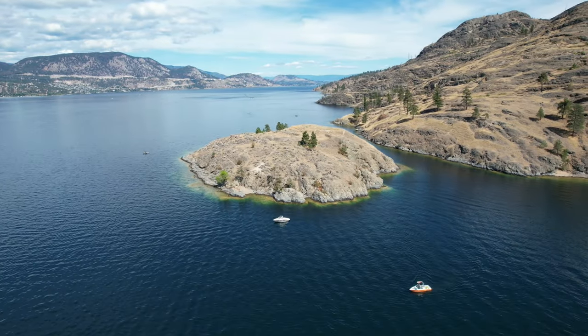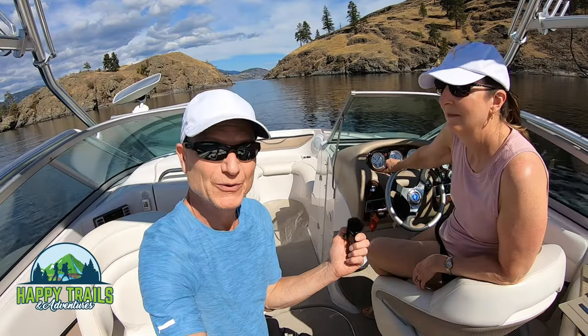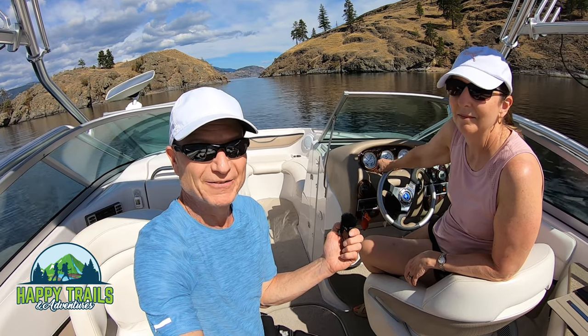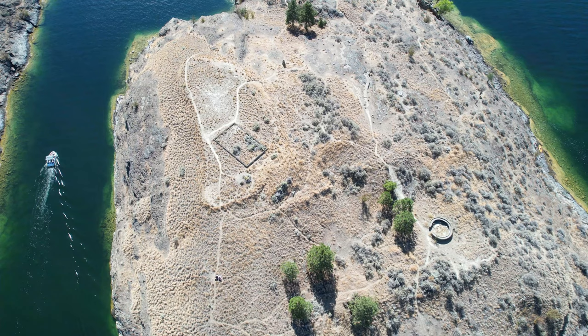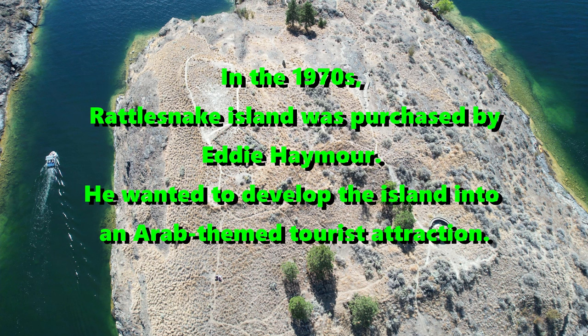Everybody, we're here on Okanagan Lake at Rattlesnake Island. It's a beautiful day and we're going to take some GoPro and drone footage to show you what the area looks like. You can Google Rattlesnake Island, Okanagan Lake, British Columbia, and you can find out the amazing history and some really cool stories about a fellow that was going to build a casino here.